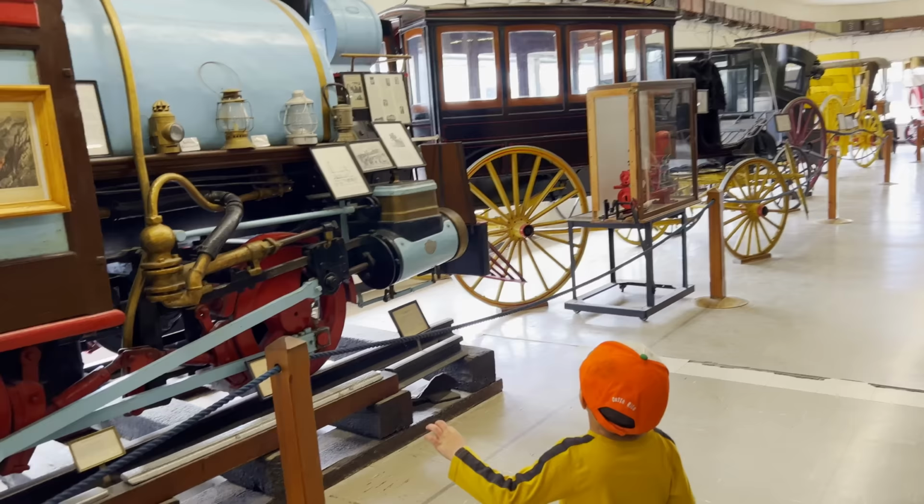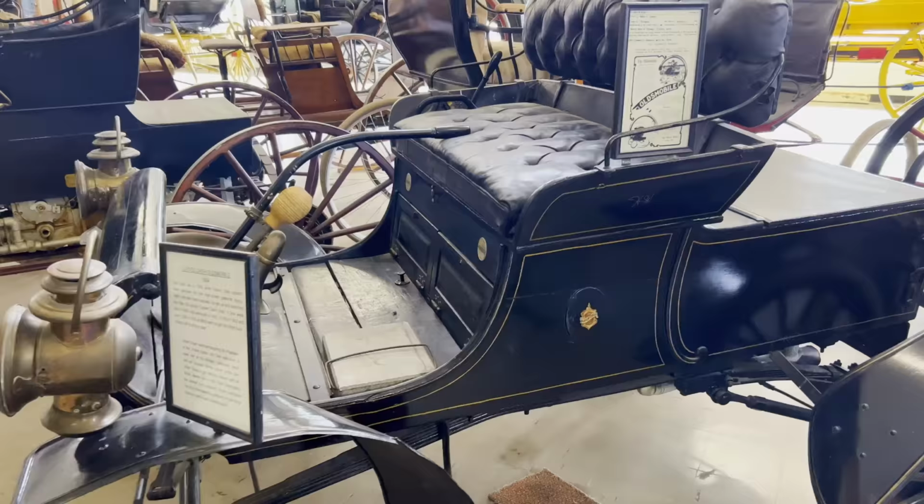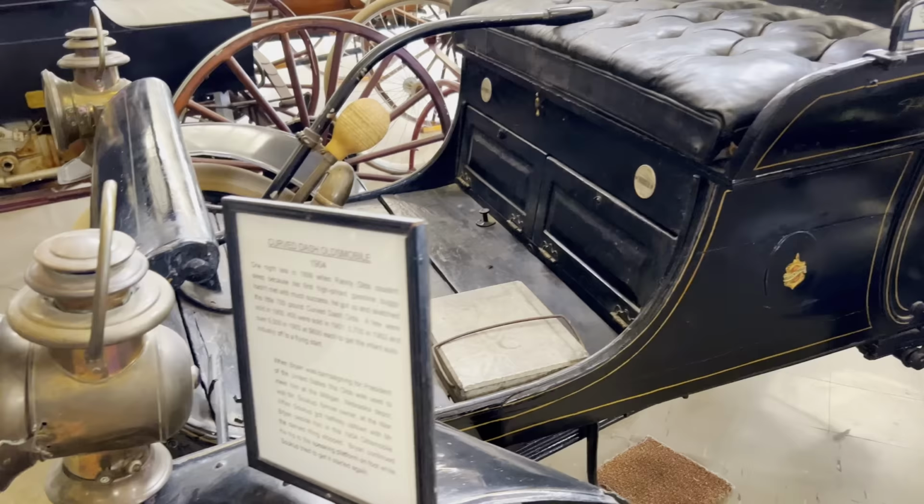Look what I found. You find a choo-choo? Big train. That's a big train. A big front of the train. Mm-hmm. I didn't notice this one last time. Look how it steers. 19-something Oldsmobile. Says it up here, 1904 Oldsmobile. That's pretty crazy.